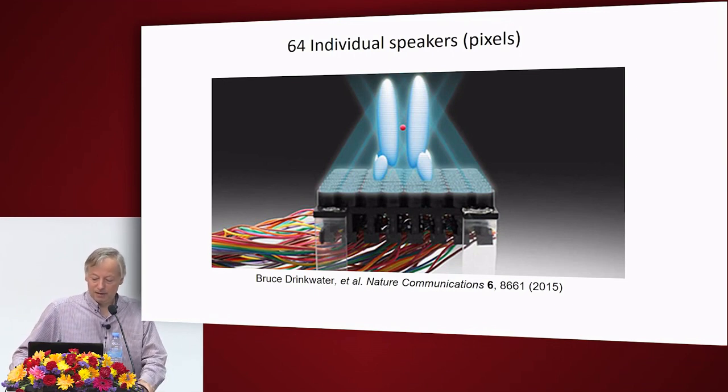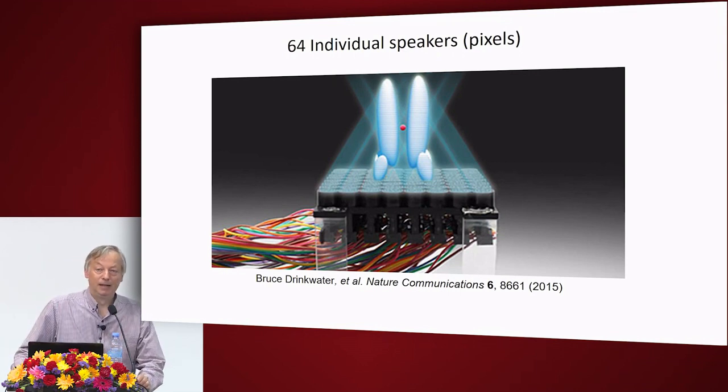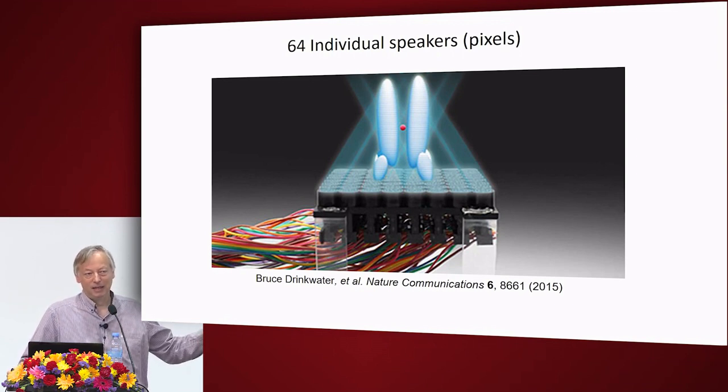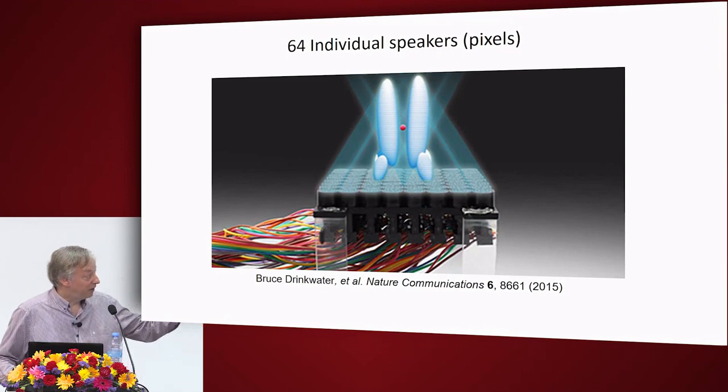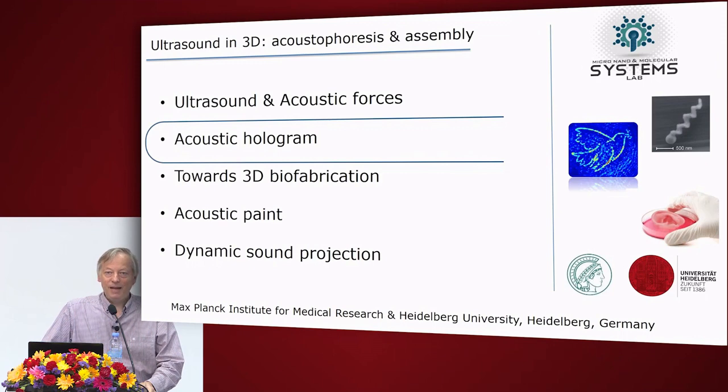This is from my colleague in Bristol, and he's used it to basically form a bottle-type beam to manipulate one particle. So with one particle, we're not going to build our Pac-Man or whatever else. We need to make this more complicated, and also we probably need more complicated pictures. So this is not really scalable because the waves that you can form with this is rather limited. And so that brings me to the acoustic hologram.